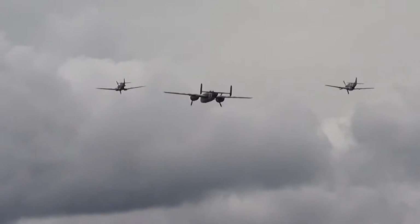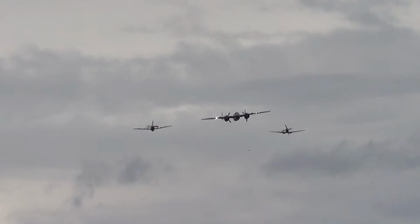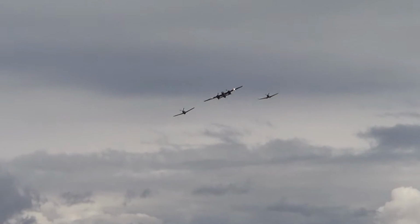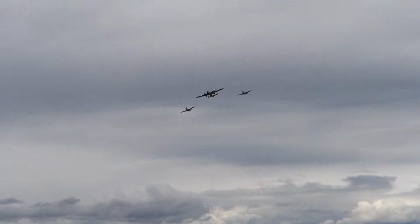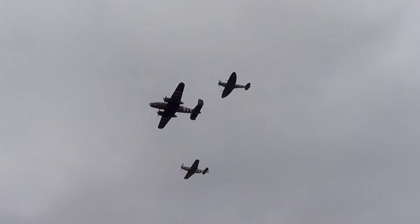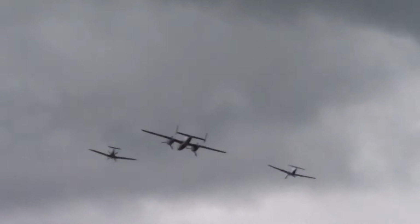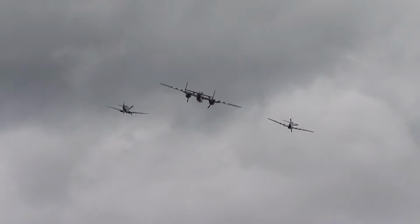In 1941, the new Focke Wulf FW-190 began to... All right, ladies and gentlemen, boys and girls, once again, from the north, the B-25, the Mustang, and the Super Marine Spitfire. More notes about the Mustang there, folks.